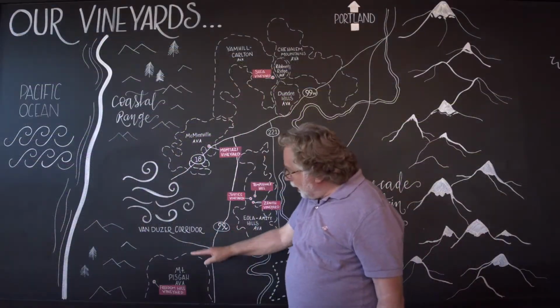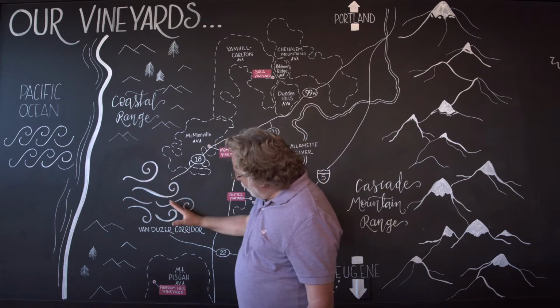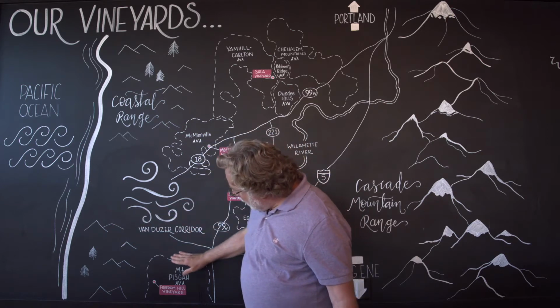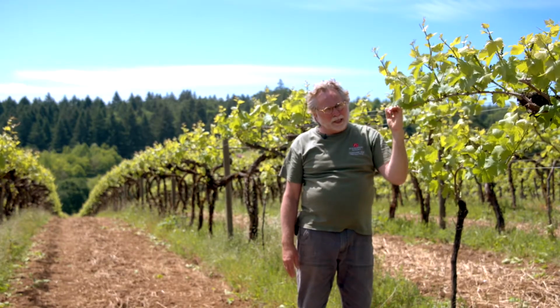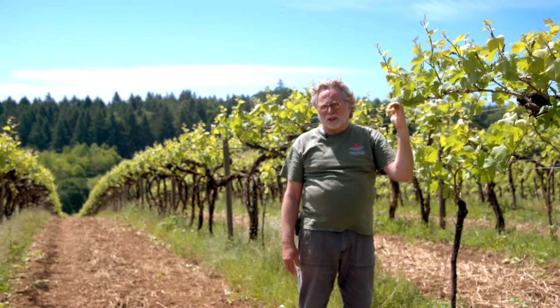Freedom Hill is actually below the opening of the Van Duzer quarter. The hills that form the south mouth of the Van Duzer quarter come kind of like this and then kind of come back into the Coast Range. Pinot Blanc ripens later than Pinot Noir and Chardonnay, and it needs a little more heat. And I particularly like it when it has more sun.